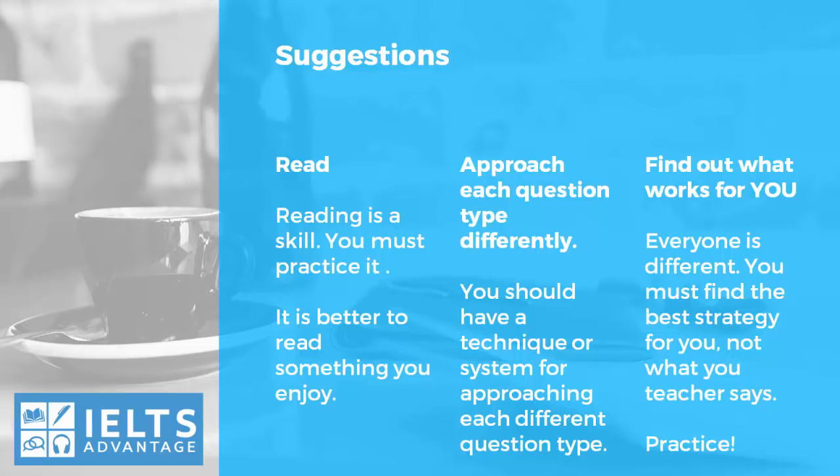If your reading skills are high and you're able to focus for 1 hour and you have a good technique, then time management will be no problem for you. The people who have most problems with time management are people that don't read in English, don't practice reading, don't practice any of the tests. They don't have a technique for that. Those are the people that have big problems with time management. The people that read in their spare time in English, have a technique for all the different questions, and practice and find out what works for them personally, they have no problem finishing everything in an hour.